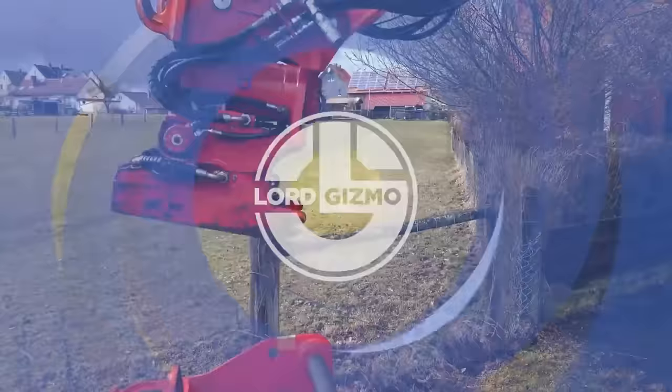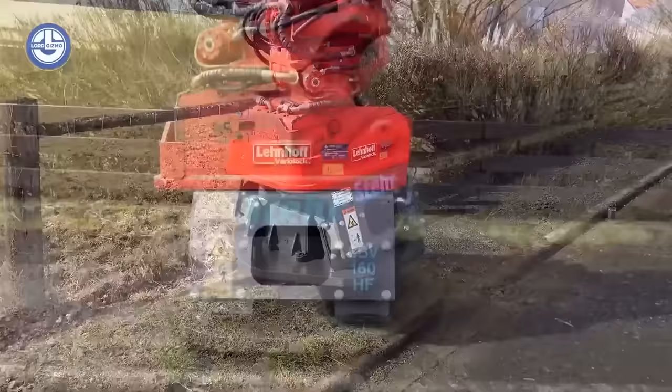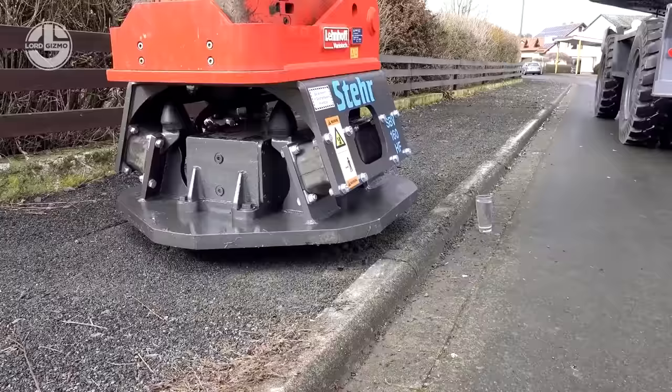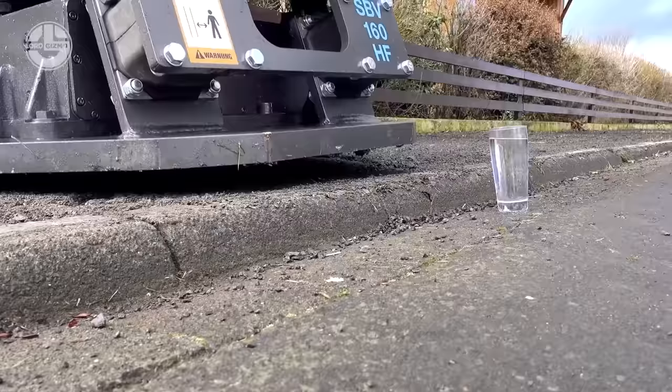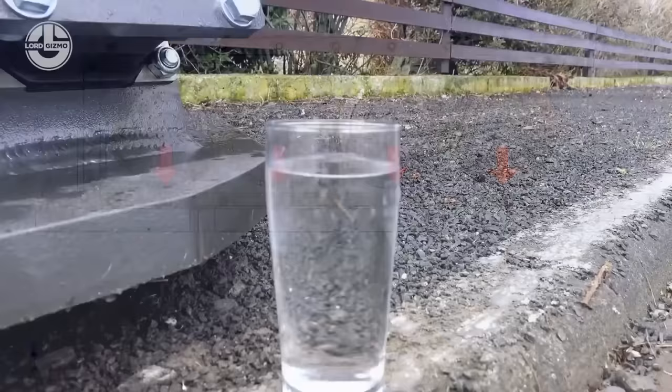Almost every construction project starts with soil compaction, but this sometimes causes cracks in nearby walls and floors. To solve this problem, the SBV was devised with a unique directional vibratory mechanism. Its vibratory forces only impact in the vertical direction. They proved it by putting a water glass nearby and applying a 160 kN compression force at a rate of 70 Hz. You can see the results for yourself.